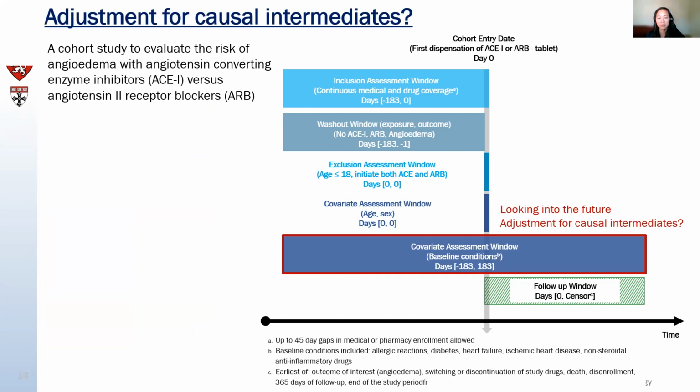The diagram can be helpful in spotting potential validity concerns. For example, if we were to see a covariate assessment window that stretched from before cohort entry into follow-up, this should catch our attention and lead us to carefully consider whether we're concerned about looking into the future to measure baseline risk factors or adjustment of causal intermediates.